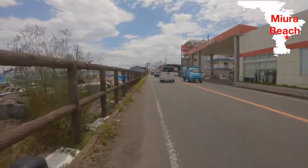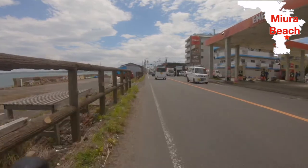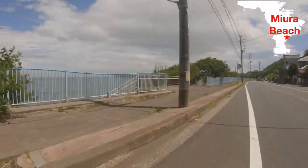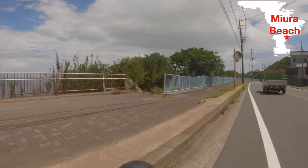We're at the beach. I wanted to be on the beach. We're at Miura Kaigan Beach.